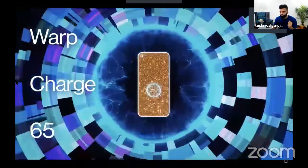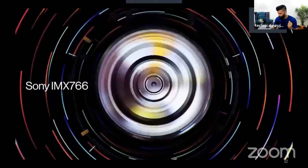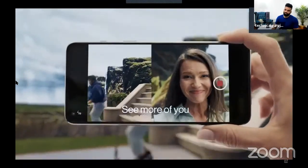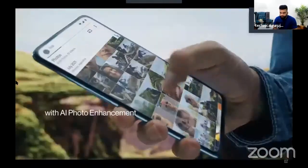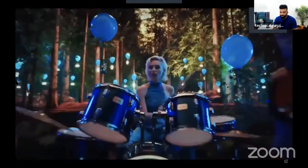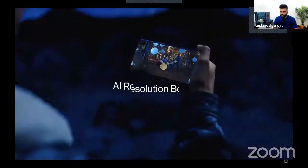5 watts. Dual video. AI enhancement. Let's go. Blue light, air.